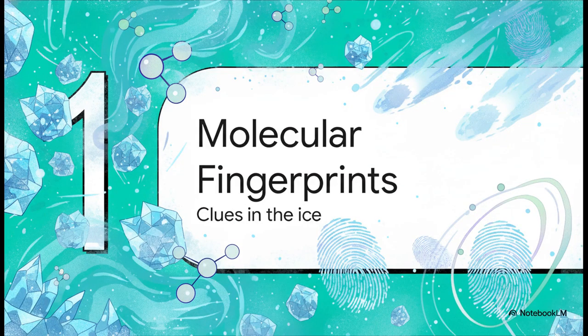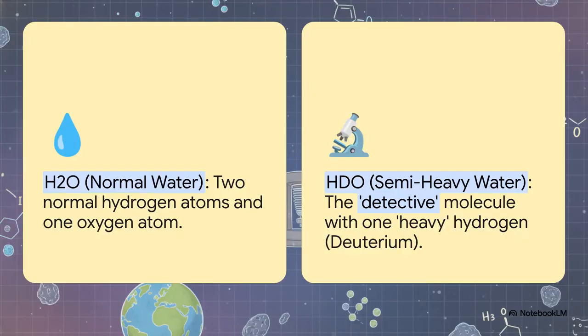We're on the hunt for clues that are hidden deep inside the comet's ice, clues we can think of as its unique molecular fingerprints. So, our whole investigation really comes down to comparing two types of water molecules. You've got your standard, good old H2O on one side, the water we all know and love. But our real molecule of interest, our special detective molecule, is this other thing called HDO, or semi-heavy water.